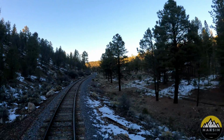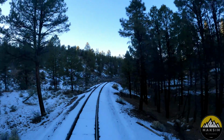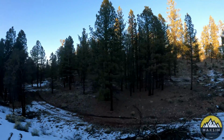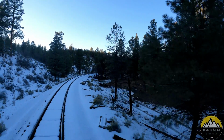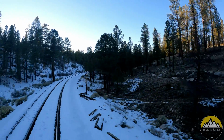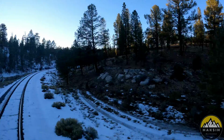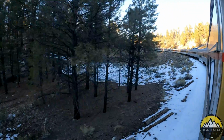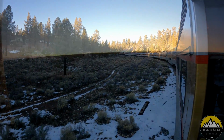Alrighty, our time at the Grand Canyon has ended, and we are back on the train headed for Williams, Arizona. Back into all the snow, all the pine trees, pinyon pines, ponderosa, you name it. Saw a couple wild horses just a couple minutes ago, but what a day it's been. Action-packed. What else can you ask for? You got to see the Grand Canyon. Mile marker 56 right now to 65. We've got another hour and a half to get back to Williams, and a really awesome view of one of these bends here. Check that out.